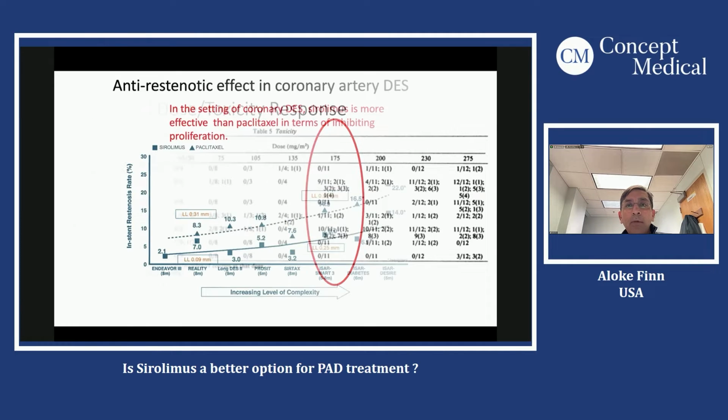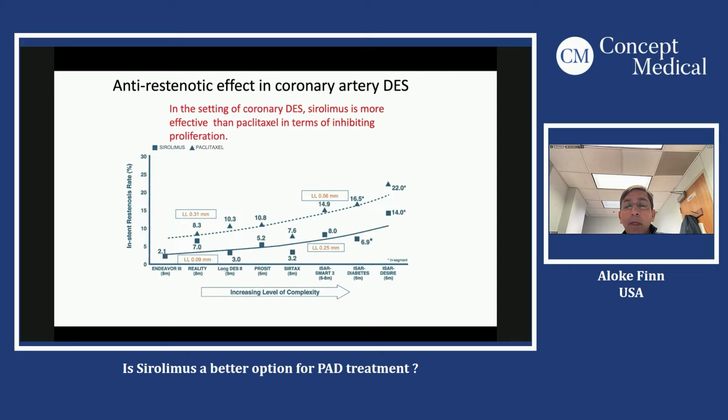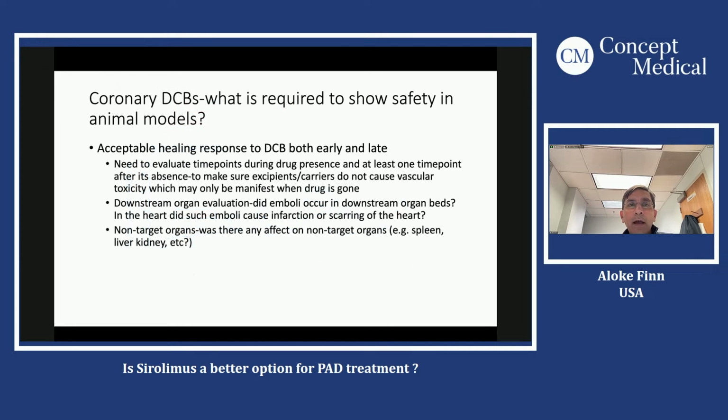have effects. We also know that sirolimus is a better drug for preventing intimal proliferation, or restenosis. Here I'm showing you late loss curves from drug-eluting stents, with paclitaxel-eluting stents and sirolimus or its analog stents, and you can see in every situation the late loss was simply lower for the sirolimus-coated stents.